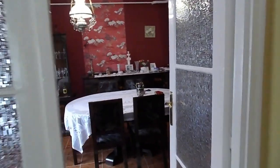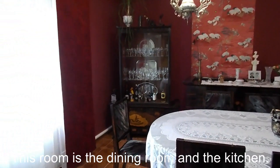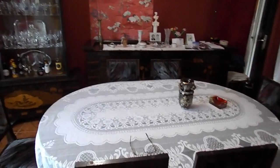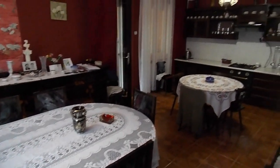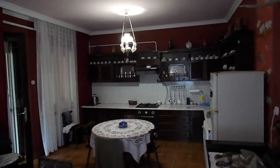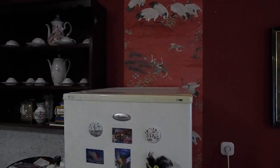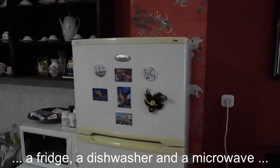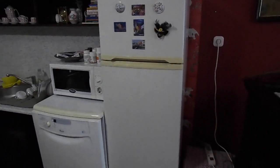Now, let's have a look at the rooms one by one. This is the dining room and the kitchen. They are one space. There is no wall between them. In the kitchen, there is a fridge with a lot of food in it. Next to the fridge, there is a dishwasher with a microwave on it.